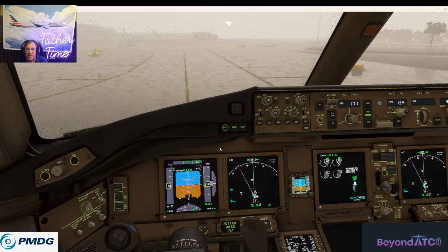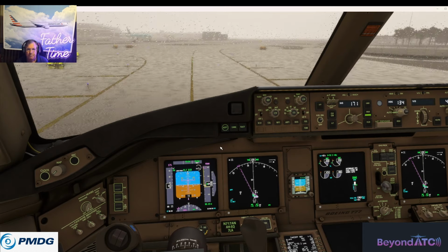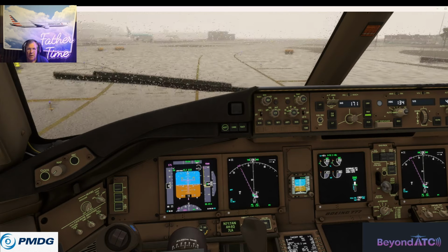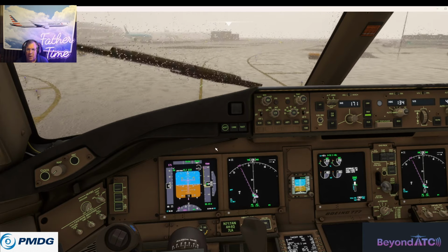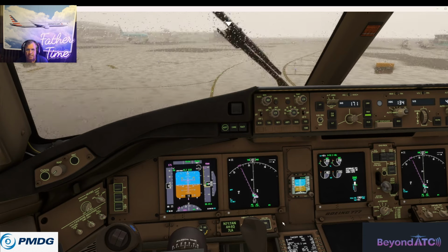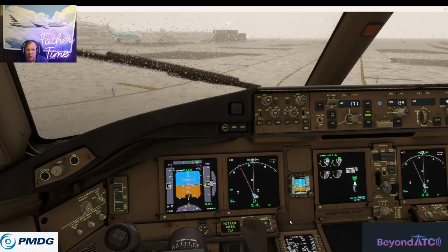So that's GCP, weights, winds, temperatures, and there's no real checklist on the Boeing checklist. It just works on the PMDG, on the Beyond ATC. But we ran one of, we were on the MCP, leadership control, the MCP, weights, winds, temperatures, things like that. And hopefully no one gets mad at us for going the wrong way. But we are following their directions.